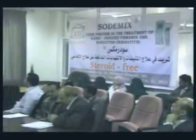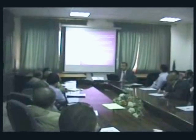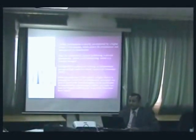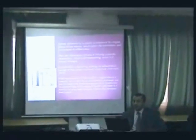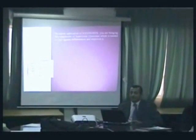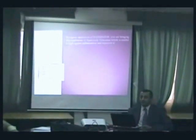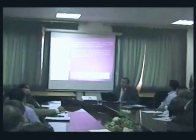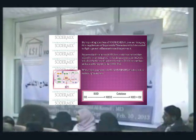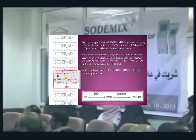When the production of free radicals is higher than normal, as it is in the case of inflammatory processes, our pool of superoxide dismutase appears to be insufficient for establishing a physiological balance, and there is a need for bringing supplementary superoxide dismutase from outside. By topical application of Sodermix, you are bringing this supplement of superoxide dismutase, which is needed to fight against inflammation and improve it. Superoxide dismutase has an antioxidant effect by converting superoxide ions to hydrogen peroxide, which is further metabolized to water by catalase and glutathione peroxidase, as appears in this equation.